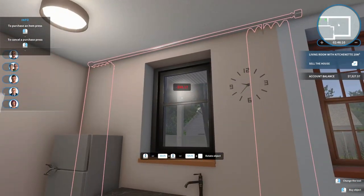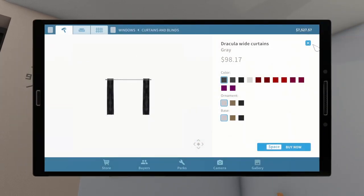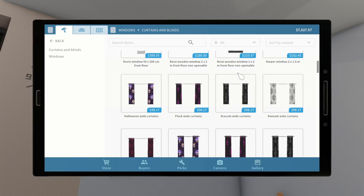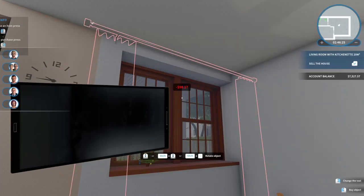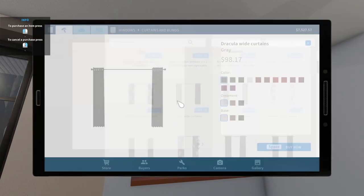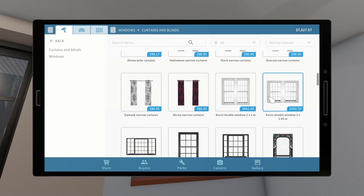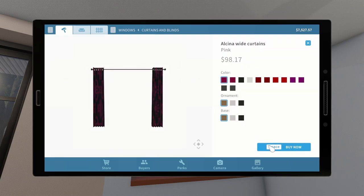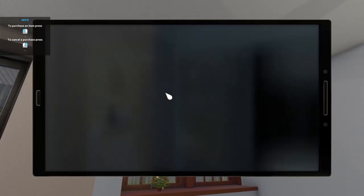Whoa, not gonna work. Too big. Let's try these. Is that the ones I just had? It is the ones I just had. It looks like smaller than the other ones, so I can imagine how big those are. Or are these smaller? Nope. That's really weird. Those are really big.